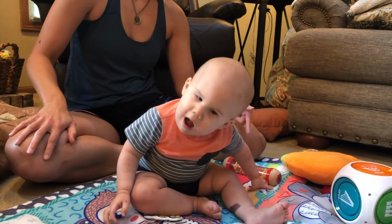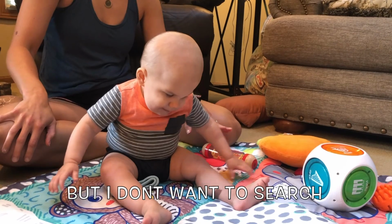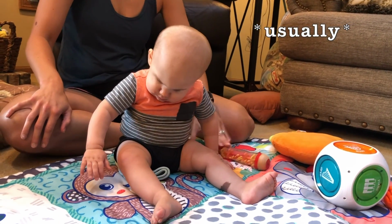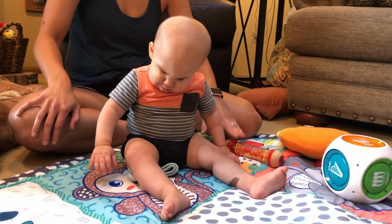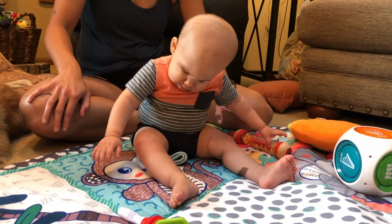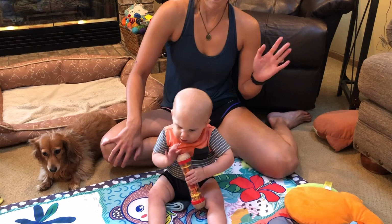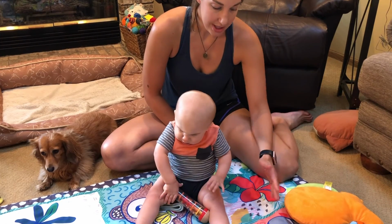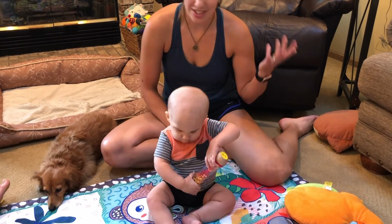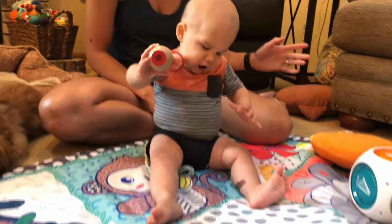Another thing we're supposed to work on is making him search for the toy, which he does well. But if it's just out of reach, which it's not, you gotta find it, buddy. Good job. You found it. But what we want to do is have the toy just out of reach and try to make him find it by twisting his body. Just a slight pivot of his hips can help him find things that are more out of reach. So we're really working on that.